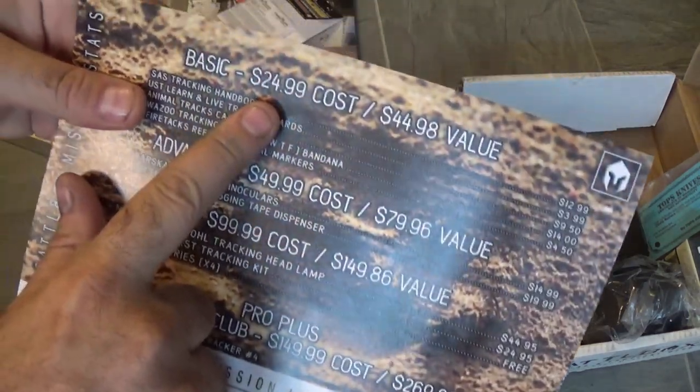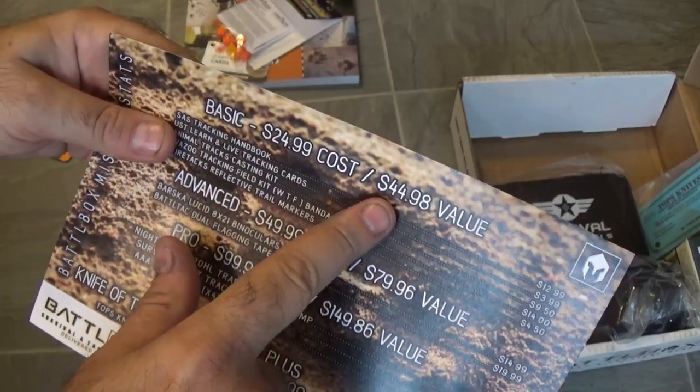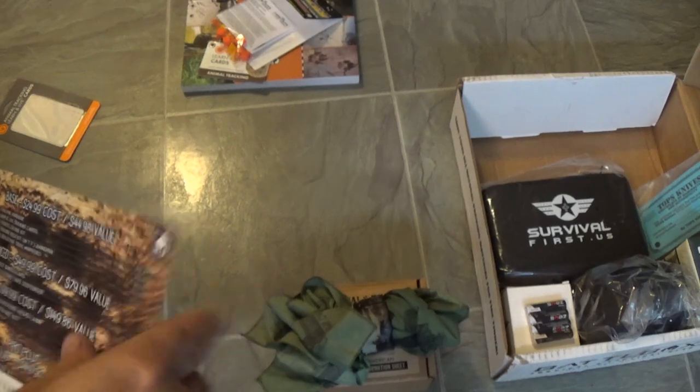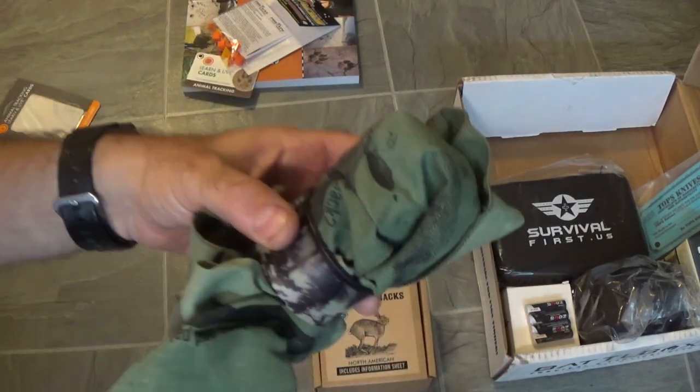So the basic box subscription is going to cost you $24.99 a month. This month, they say the MSRP value is $44.98. We ended up with three items in the Like It pile. One, only because this item was so stupid.